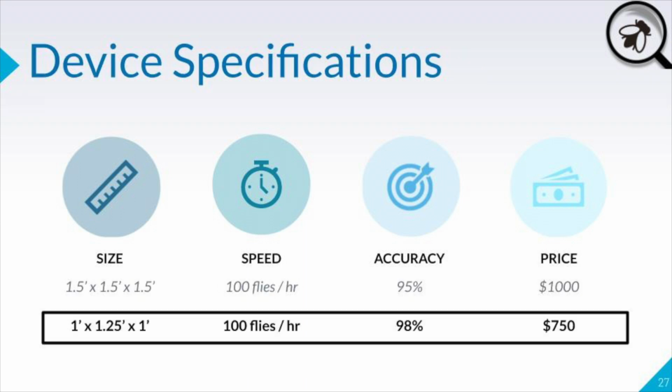We focused on a small design, so the device would not be a burden to place within any labs. Our design allowed us to place the whole device in a fridge as a method to sedate the flies. This allowed us to considerably cut production costs. To be competitive on the market, it also had to achieve a high performance in terms of speed, around 100 flies per hour, and high accuracy in order to prevent contamination.